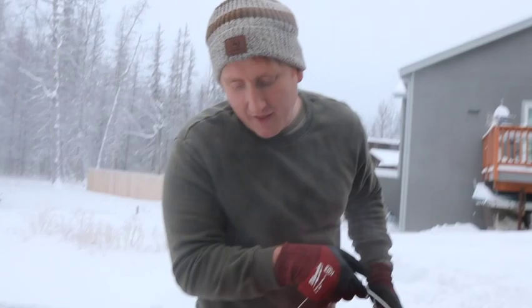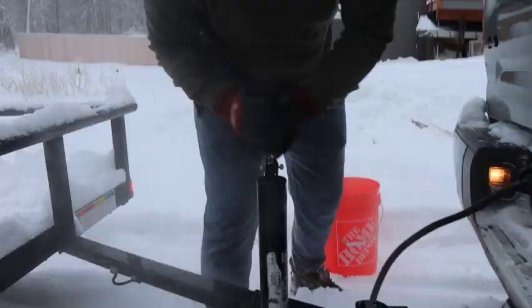Frozen, and I tried to turn it and it broke. Snapped it right off. Heated the handle up in the fireplace, bent it back into shape. Will it turn? It's turning a little bit.